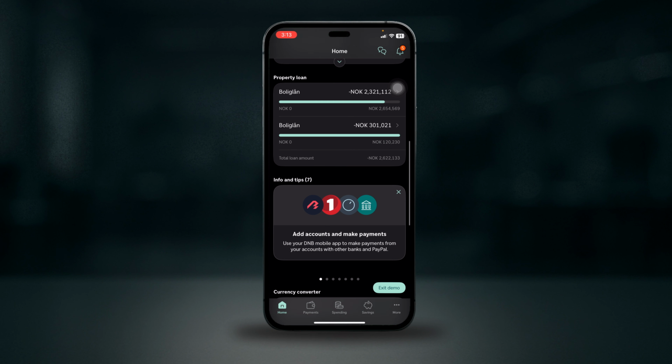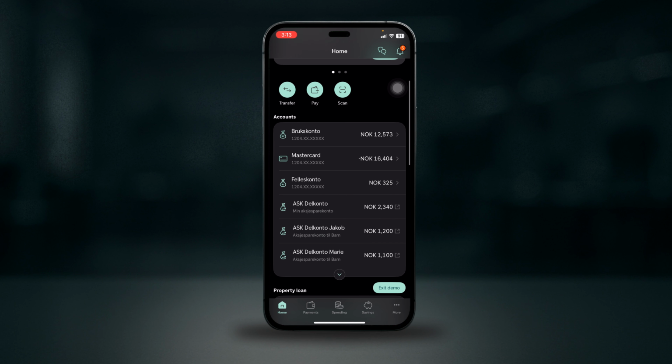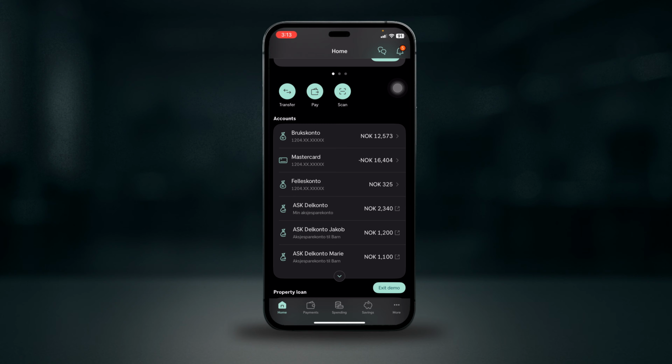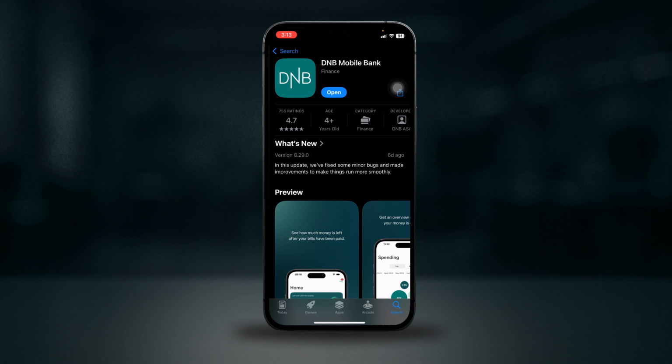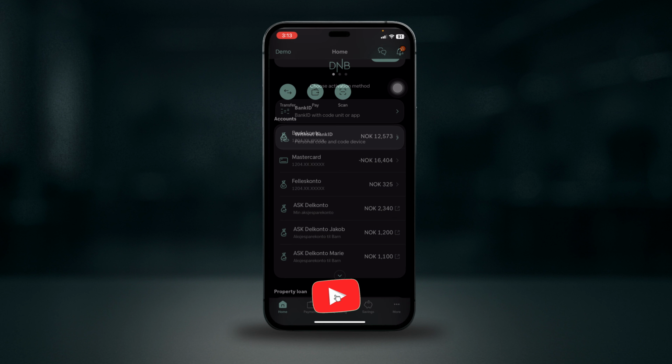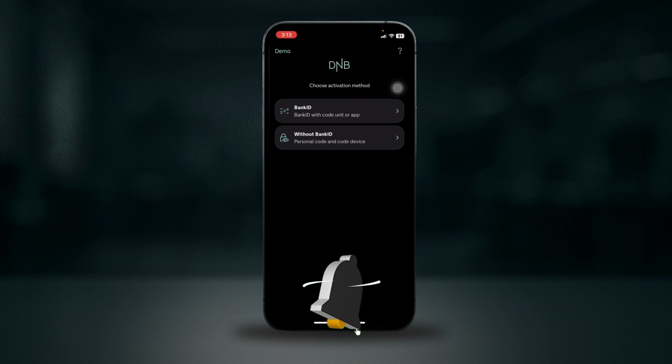If you've forgotten your password, use the reset password option on the login screen to create a new one. Then also make sure the app is updated. Head over to your App Store or your Play Store, search for DNB, and make sure that the app is updated to the latest version. That's how you fix the DNB app not working.